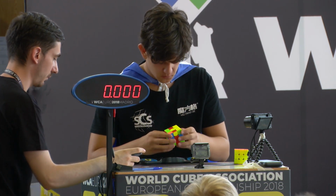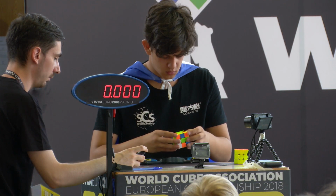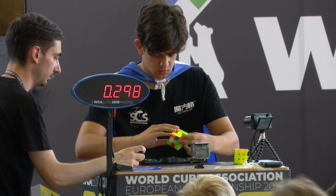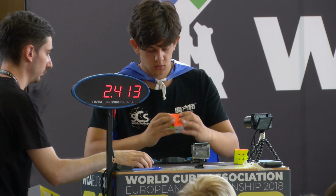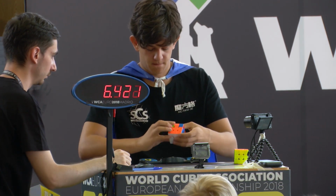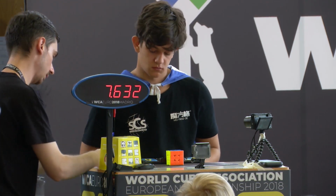Going off on that last point that Eric was talking about, as a color neutral solver myself, it's really important to be able to just find any cross, and then from there I can start looking deep into the pairs. But if I find nothing, like the solve is guaranteed to be bad, it's harder for me to optimize crosses. Anthony, though, with a 7.63 on that, solid.